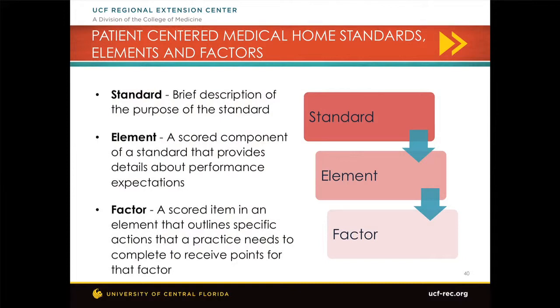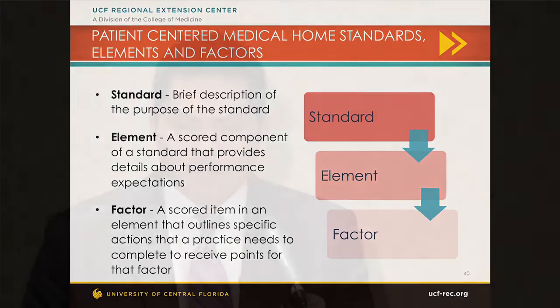And it shows you basically what you can anticipate at a very high level. So now let's get on to the crux of this whole recognition process: the standards, the elements, and the factors. The NCQA recognition process is based on an accumulation of points against the specified criteria outlined in their PCMH recognition program. These criteria are categorized into standards, which are then broken down into elements, and then each element is further broken down and detailed into factors, scorable factors, and that's actually where you get your points, at the factor level.